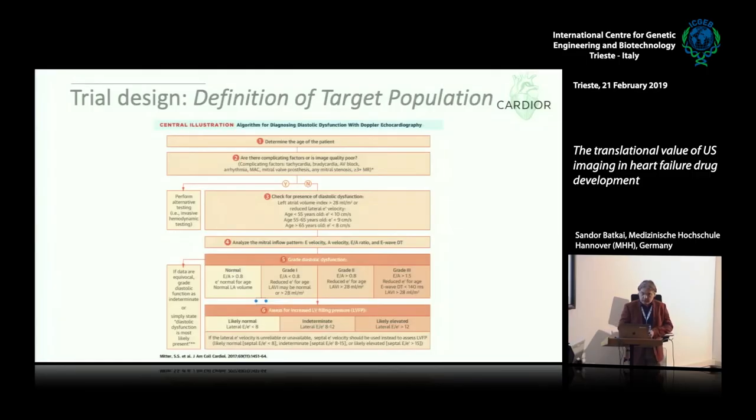So this is for clinicians. I guess this is very well used. This is from a few years ago, 2017, that came out for using a diagnostic algorithm for diastolic dysfunction. So it's similar.